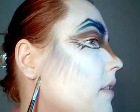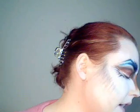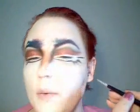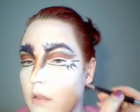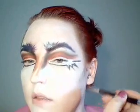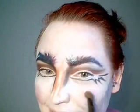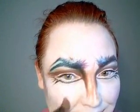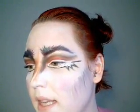And see the contour? I'm going to go in with that gray, the flat gray. And right where your contour is, just pull those lines down. Yeah, I think she likes blush too. We'll blend that out some more.